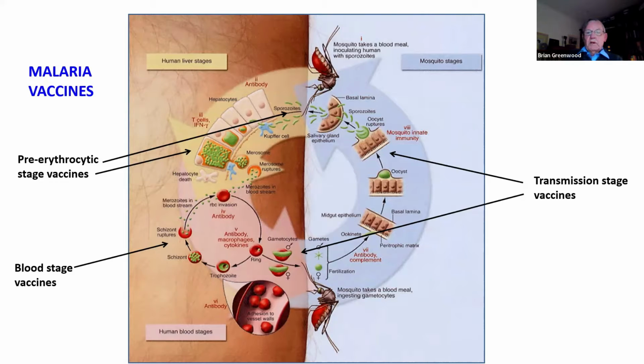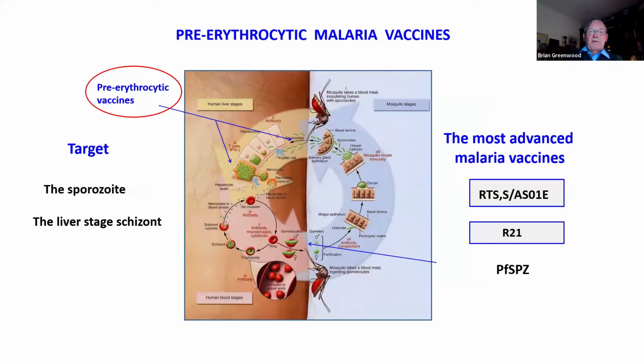And then there is work going on a transmission blocking vaccine, which wouldn't directly protect the person who had it, but could reduce transmission and therefore achieve protection indirectly. And that's directed against either the gametocytes or the stages in the mosquito. But the most advanced ones are the pre-erythrocytic vaccines, targeting the sporozoite and the liver stage schizont. And as I mentioned, we have these two now approved, RTS,S and R21.